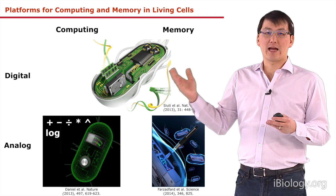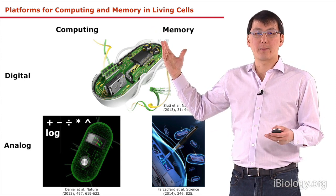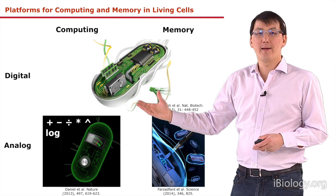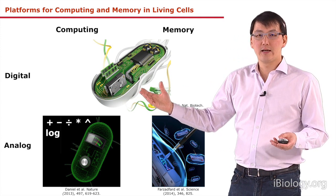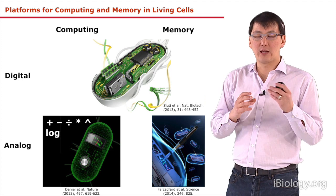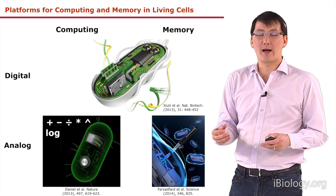And what we've done in our group is to split up both digital and analog computing into two different categories. One where you have memory, where you store the output of a computation, and then you also have computing, where you calculate specific functions. In the digital case, I'm going to talk about how you can build digital logic gates that calculate Boolean logic functions, and simultaneously store the output of those calculations in DNA-encoded memory. And the ability to integrate both logic and memory together really gives you more powerful computing powers.